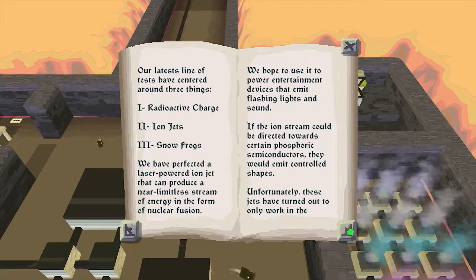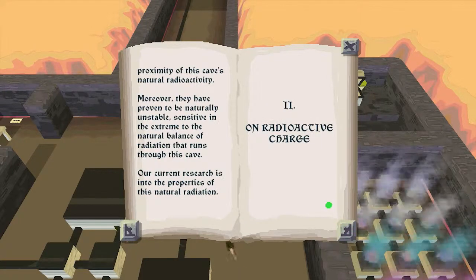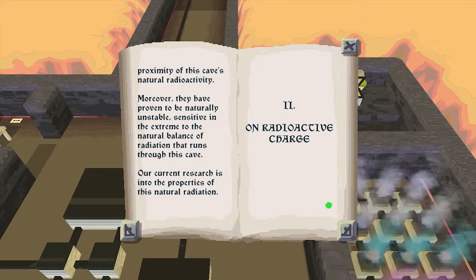Unfortunately, these jets have turned out to only work in the proximity of this cave's natural radioactivity. Moreover, they have proven to be naturally unstable, sensitive in the extreme to the natural balance of radiation that runs through this cave. Our current research is into the properties of this natural radiation.